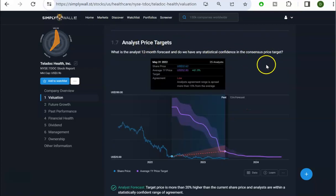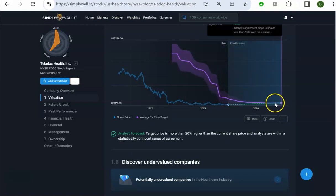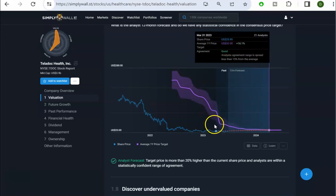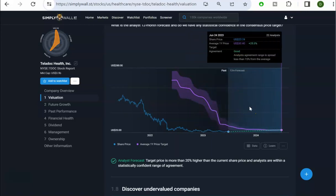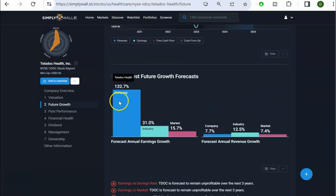And this is the analyst price targets, and that looks like it's going down. Not much movement here. 31.08 is the average price target. I think this chart's supposed to go up. Not a good look. Revenues and earnings. That looks like a flat line to me. Upward trend for revenues, but not. It should grow faster.